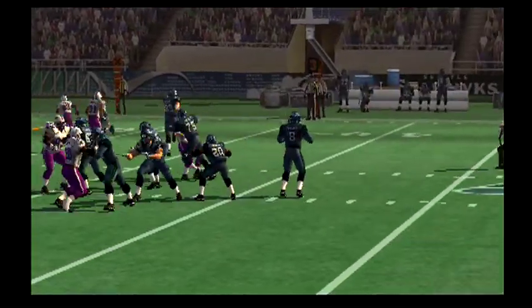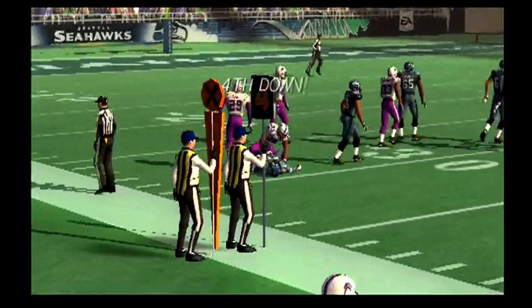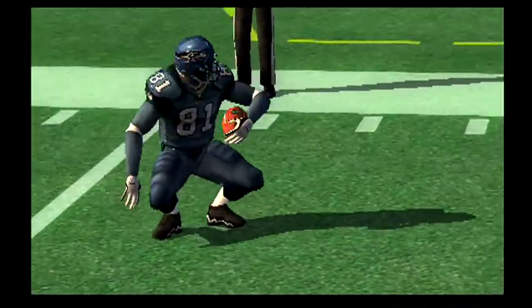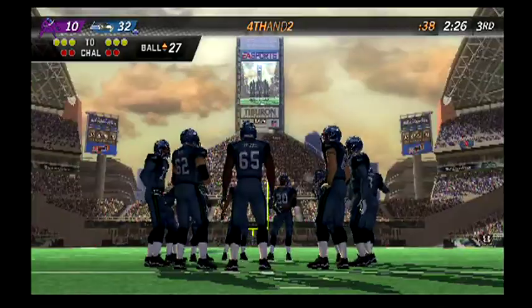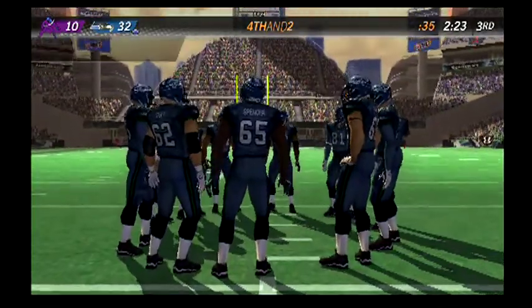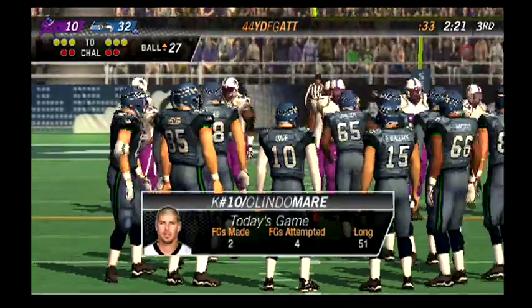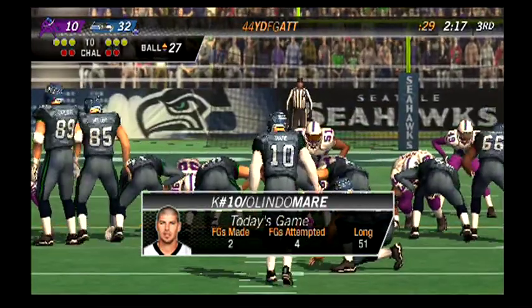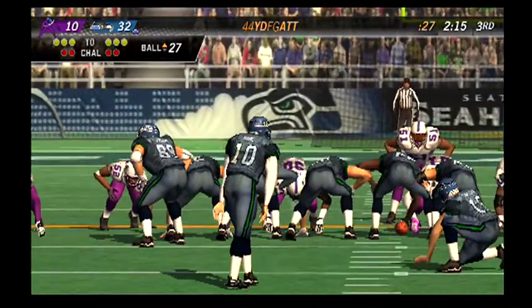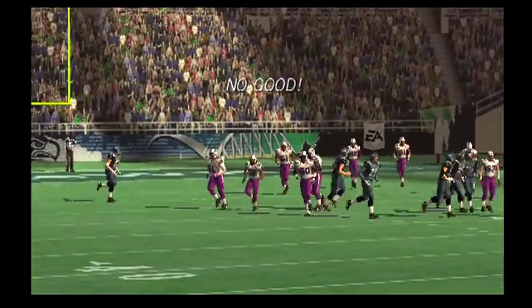Hasselbeck back in the shotgun. With the throw, the wide receiver has it. Claiborne makes the stop before the first down is reached. The completion does not net enough for the first down, so it looks like they'll send in their field goal unit. Lindo Mata comes in to attempt what will be a 44-yard field goal. And the kick sails wide.